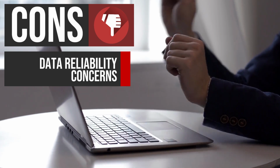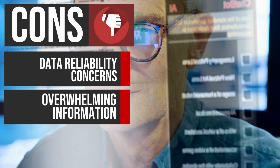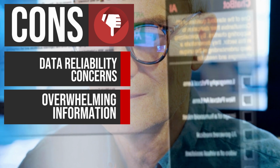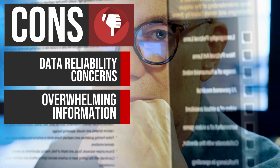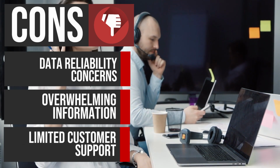Overwhelming information. The vast amount of data and numerous cryptocurrencies listed on CoinMarketCap can be overwhelming for new users. Navigating through extensive charts, metrics, and options may lead to confusion, making it challenging for beginners to find relevant information quickly. Limited customer support.